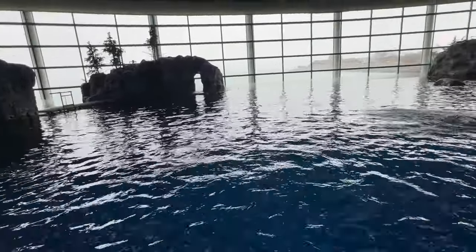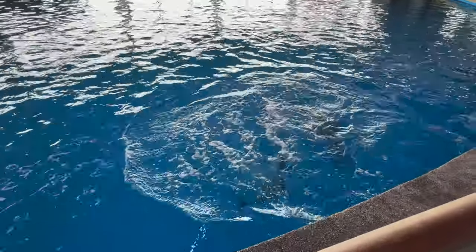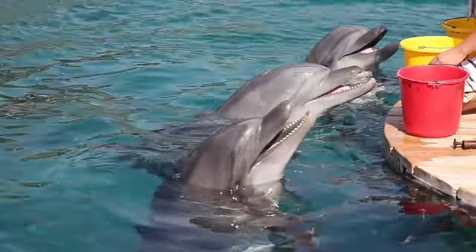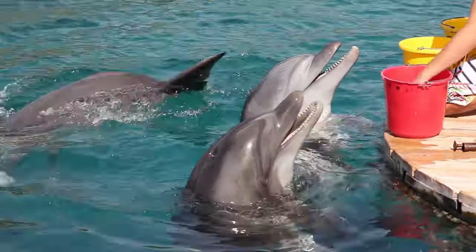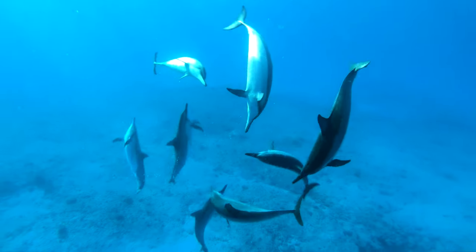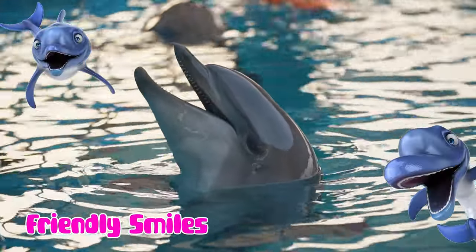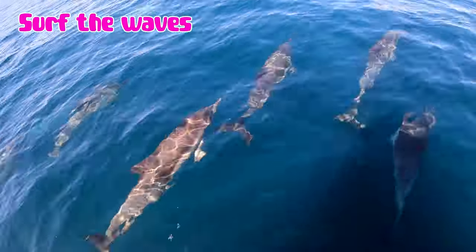Dolphins are amazing sea creatures who love to play and jump in the water. They are super smart, and can talk to each other with clicks and whistles. Dolphins stick together in groups, called pods, and help each other out. They are known for their friendly smiles and love to surf the waves just for fun.